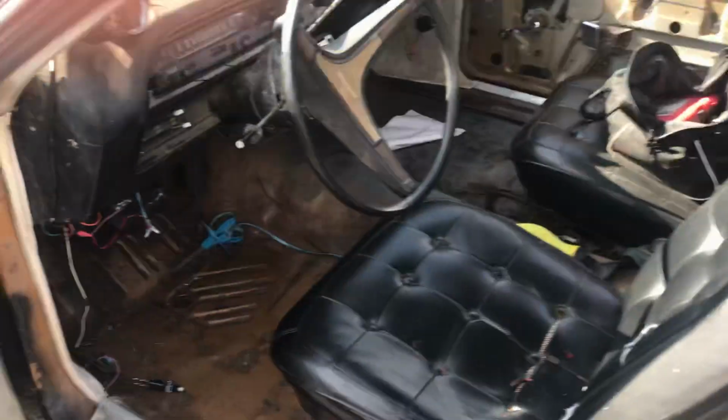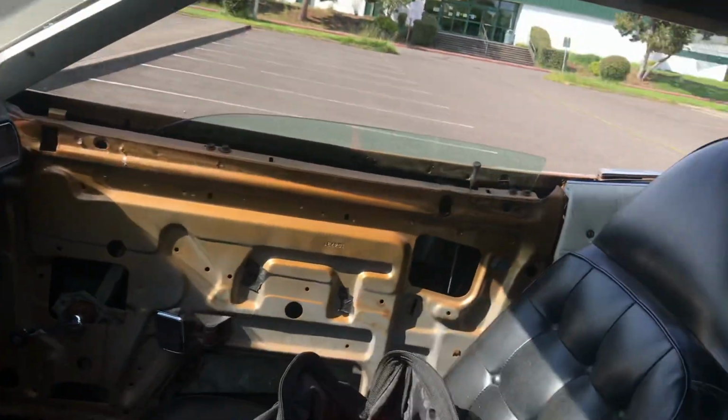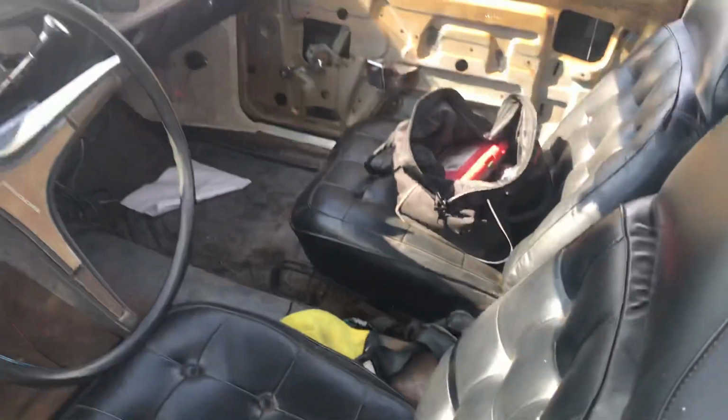And I still have the interiors to do. Seats are in good condition, though. And oh yeah, there are seatbelts in the back. Good to know.